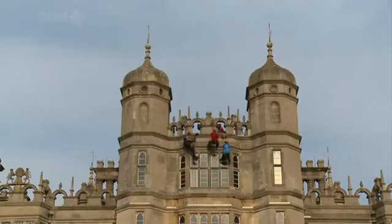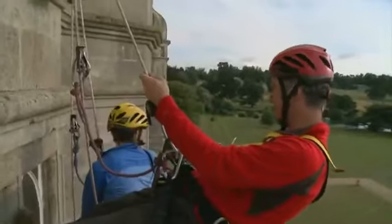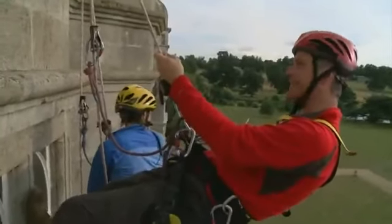It's a winner from any angle, isn't it? Yeah. Burghley looks great when you look at it. It's fabulous when you look from it. Yeah. When you're inside it.